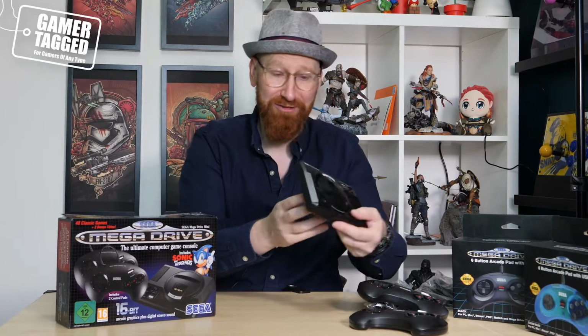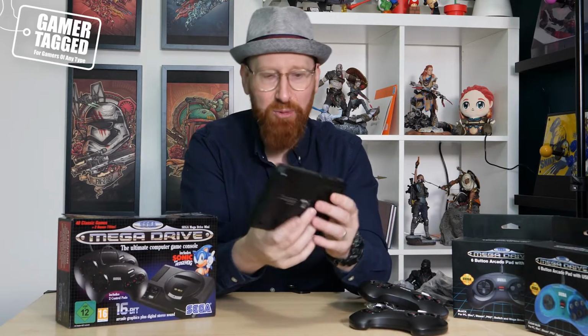That is just awesome. So on the front, we have 2 USB controller ports, which obviously are for these. And on the back, we have our DC in for power and an HDMI port. And basically that is it. That is everything that you get out of the box with the SEGA Mega Drive Mini.